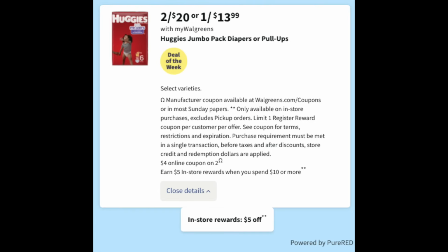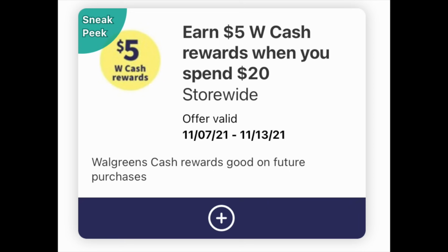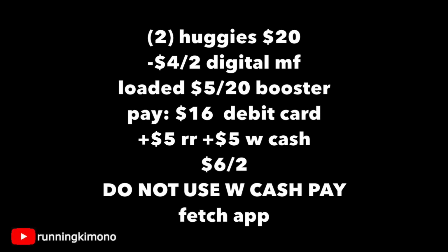Okay, so the next deal that we have is with the Huggies, these jumbo packs of diapers or pull-ups. They are 2 for $20. We're going to have a $4 off of 2 digital and then a $5 register reward when you buy $10 of this. Now, if you might be so lucky to have this, which is the $5 back when you spend $20, load it. Let's get some inexpensive diapers.